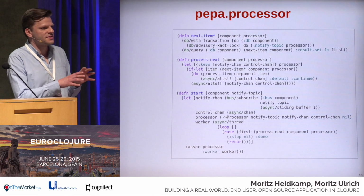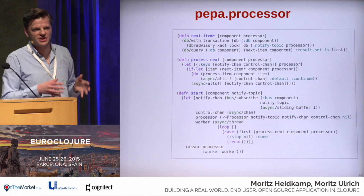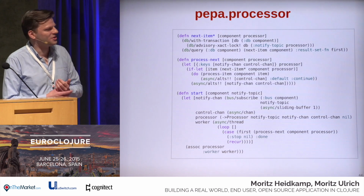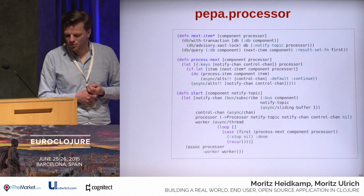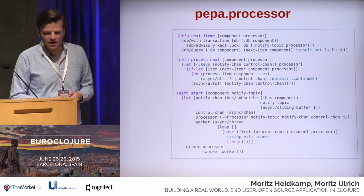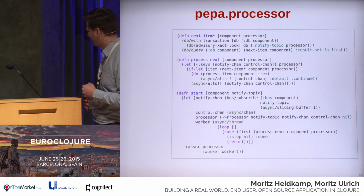So all these processors we saw are based on this component, or this implementation, basically. Well, this is the heart of the application. This is why I'm going into so much detail here, because when you look into the code, you will have to understand what that does. Okay, and with that, I'm passing the buck to the other Moritz, I think.